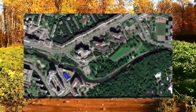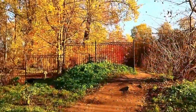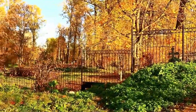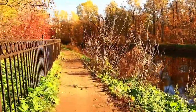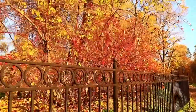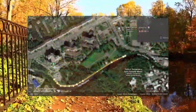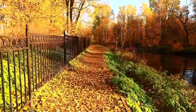Here's the aerial view. We'll be walking from the southwest to the northeast, then turn around and come right back. This path is especially beautiful in the fall, which is when I filmed this. We had such a beautiful fall season in 2020 that I just can't help posting several videos featuring the vibrant fall colors. It's too wonderful not to share. As you can see, the path is only about 0.35 miles, so it's a quick walk.